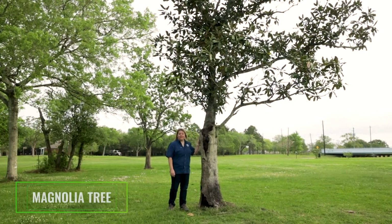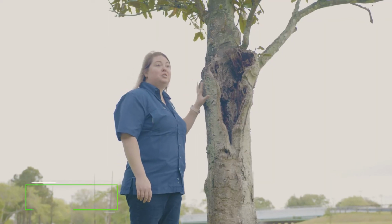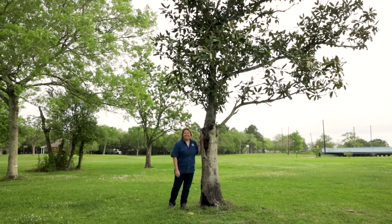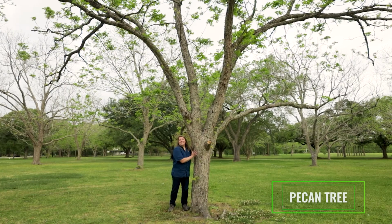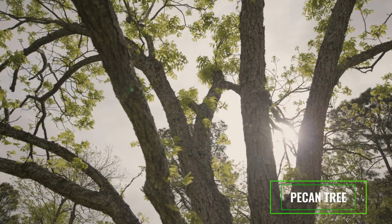This is the magnolia tree, and this is one of the oldest flowering plants. Their fossils date back almost 100 million years. They smell really great during the summer. Pecan, or pecan, however you say it, this is the state tree of Texas, the pecan tree. It was established as a state tree in 1919.